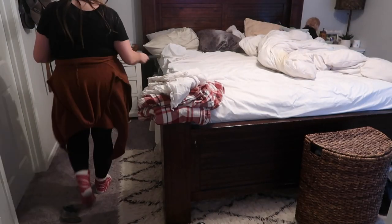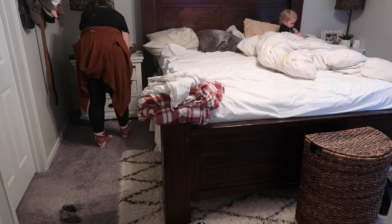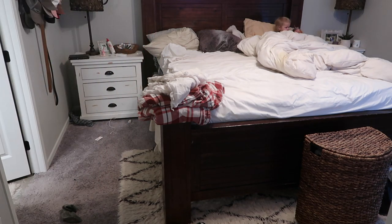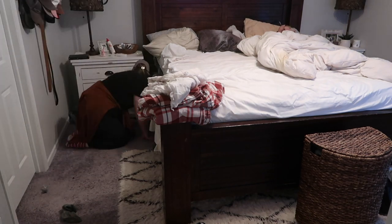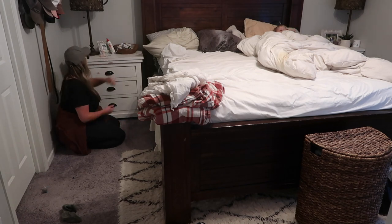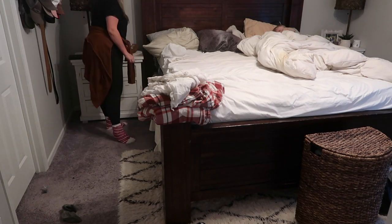I finally grabbed some fresh garland over from Costco. I found that they are the best deal for garland this year. So if you guys are looking for fresh garland, haven't made it out and grabbed some yet, make sure that you head to Costco because it is like 20 bucks for like 25 feet. It's a really, really good deal.